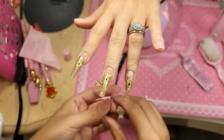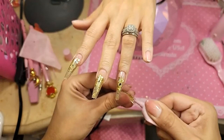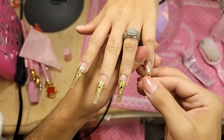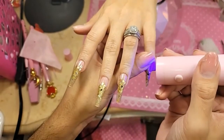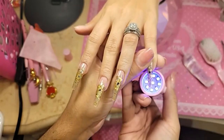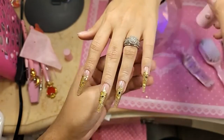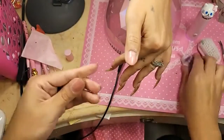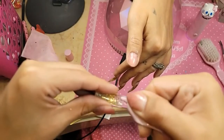What base gel did I use? Pink press-on gel. And I'm adhering them with 1, 2, 3 Go DIY gel. A little bit on the inside too. And remember, you guys, you want to leave a little bit of space at the cuticle area so that the drill can go in and blend it out. If not, it won't fit, and then it'll look really pressed on. It won't really blend out at the cuticle like how we want it.